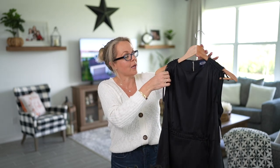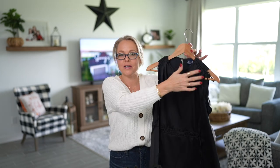Overall, it is a very flattering top. I really like the top, but my only complaint, like I said, is I'm a little torn about having all these little ribbons and strings hanging everywhere.